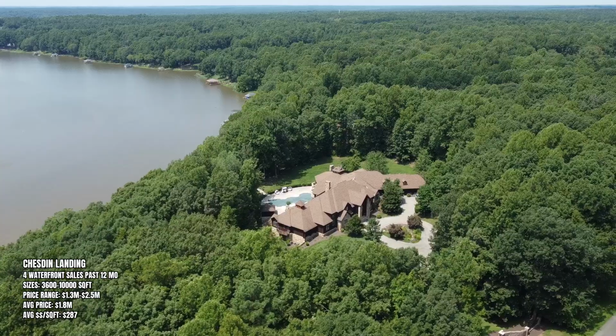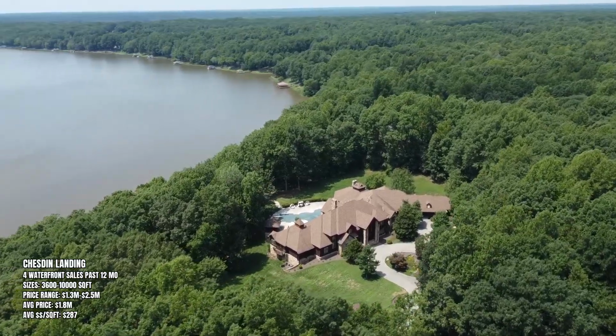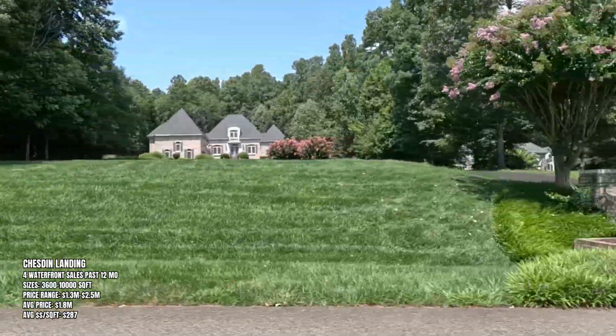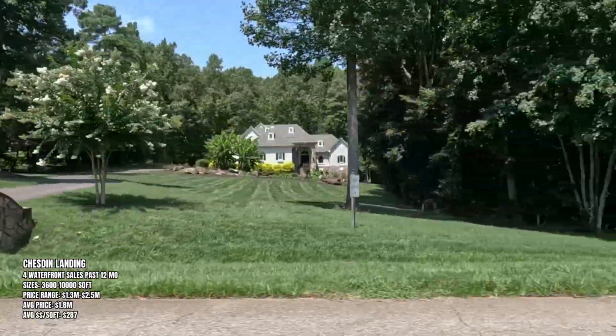Given that the school systems aren't as highly rated, and taking into account the travel distance to nearby commercial amenities, along with the fact there's a golf course within the community, I see Lake Chesdin as the best fit if you're looking for a retirement home.